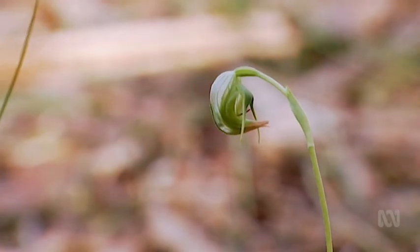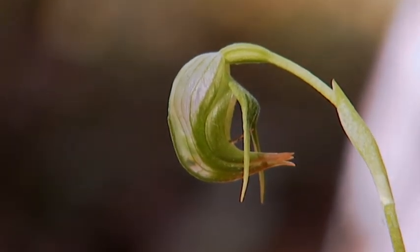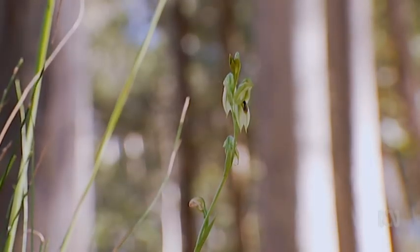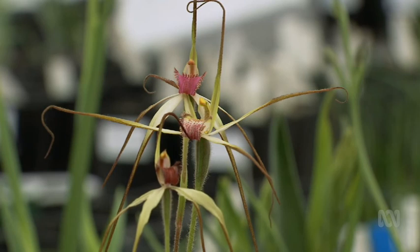And unfortunately, due to historic pioneer farming, we've lost many of our native habitats. There are about 1,700 species of orchids here in Australia, of which about 17% are federally listed. So without our help, they won't really be here for the future.